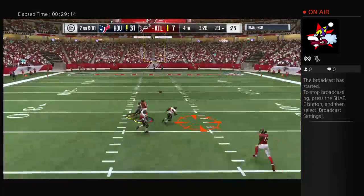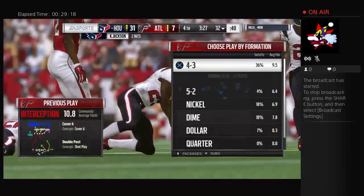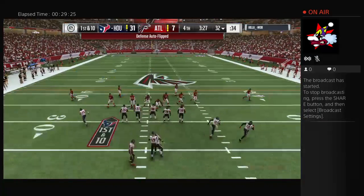Again on 2nd and 10, it's Ryan. He's going to look deep down the field. And his pass is intercepted for the 4th time today. Picked off by Kareem Jackson. And they are going to set up shop at the 32-yard line. And now out comes Houston.